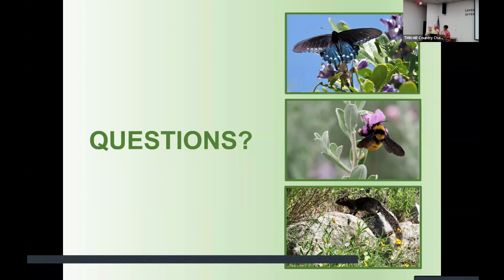The other thing is the Hill Country Monarch Monitoring Project. We have six of them in our chapter. You can also do this in your own garden, in your own yard, so you don't have to join a group. But the training usually happens in the spring at Kerr Wildlife Management Area. Gracie does that.